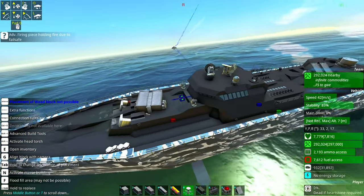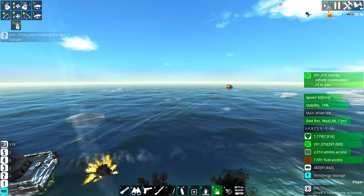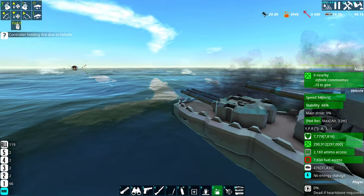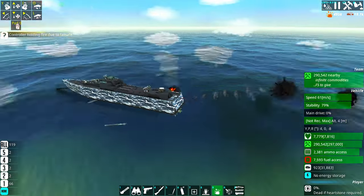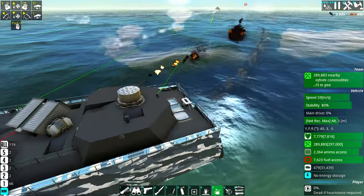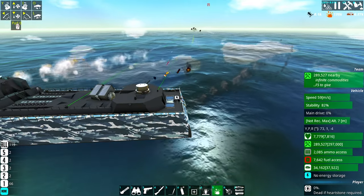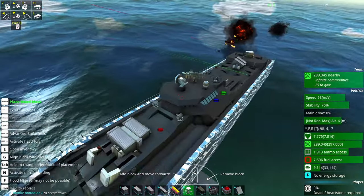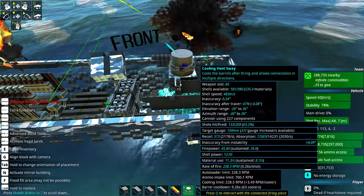So far, so good. Check these missiles here. Okay, they're hitting now. I think the laser designator is kind of useless, but I might just keep them there for other vehicles. So good. So let me show you this APS cannon actually. Where is it? Oh yeah. The APS cannon.